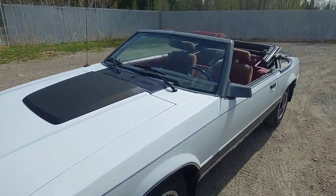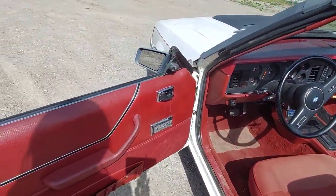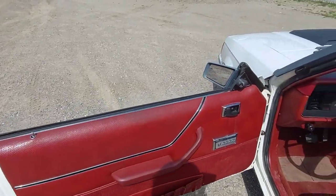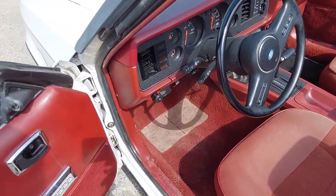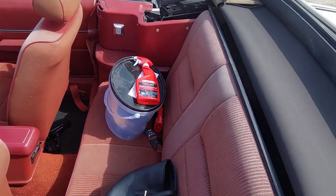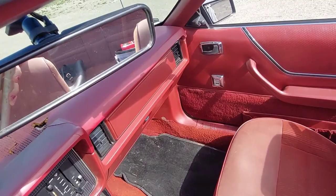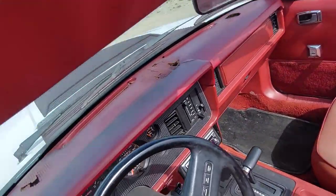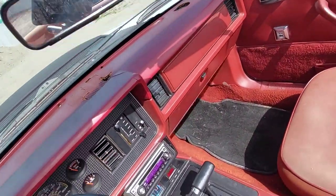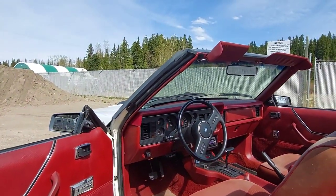So, we take a look inside. Again, it still needs a lot more cleanup in here. Apologies for that, but I bought a bunch of stuff just now, spent $84 on cleaning supplies. The carpet's all in good shape though. The seats are a little faded, but these actually can be brought back to their original luster. You can see up on the dash it's cracked, but not too bad. It's got an aftermarket stereo in it. Hang on, let me take the key out of the ignition so that it will shut up here.